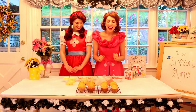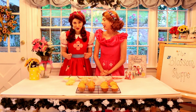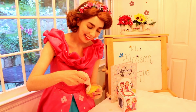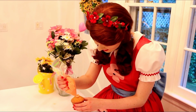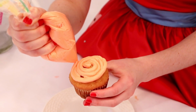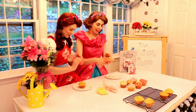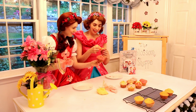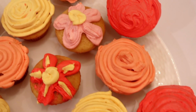With our frosting bags ready and our cupcakes fully cooled, it's time to make our cupcakes blossom. Don't be afraid to get creative and think outside the flower pot as you make your one-of-a-kind blossom cupcakes. There are so many designs you can try. Here are some of the cupcakes we designed.